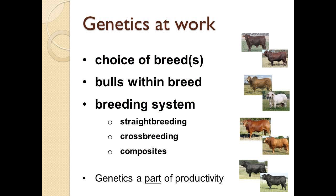And so using genetics, and everyone back at their stations knows, you can make a choice of breeds. You can then pick bulls within those breeds, and then you can choose how you use them. Do you use them in straight breeding? Do you use them in a cross-breeding system? Or do you develop composites? So you're using genetics every time you're making those decisions. And then, obviously, genetics is only a part of that profitability and productivity.